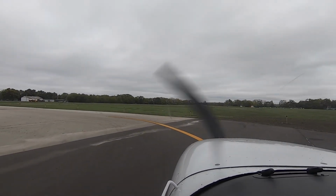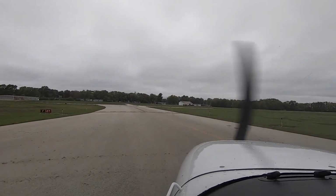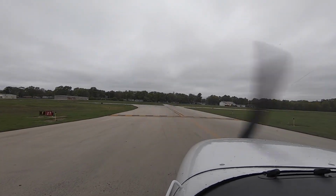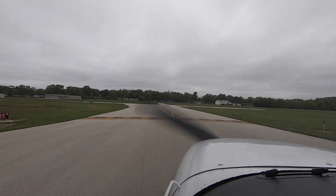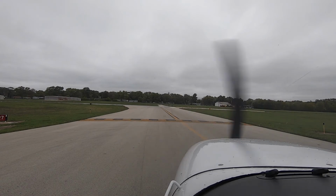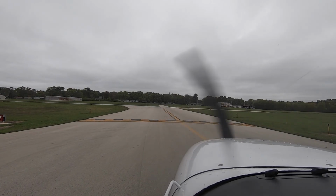And we'll make a right turn heading of 140. Yeah, 140, so up to 3,000. Yep. Oh, sorry. Actually, the left turn, my bad. Yeah, left turn 140. Alright, ready? Yep. Clear left, clear right.